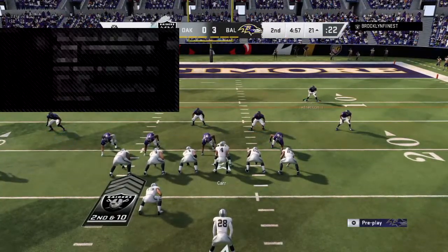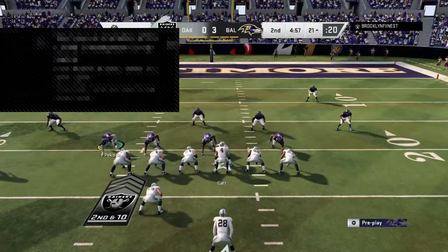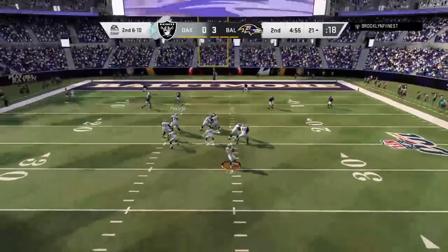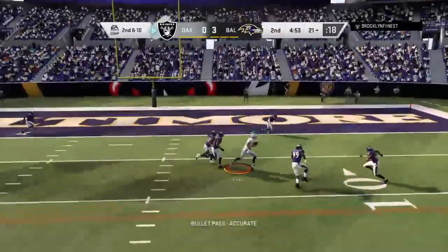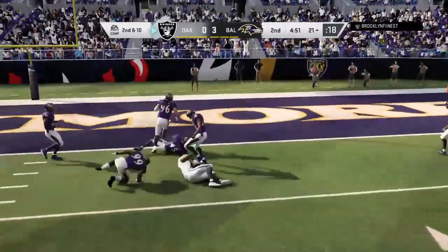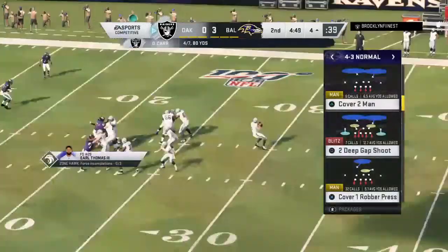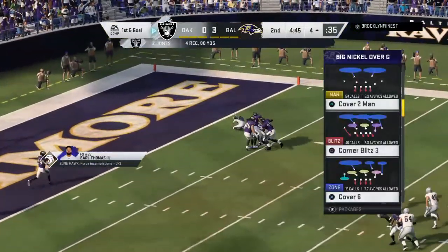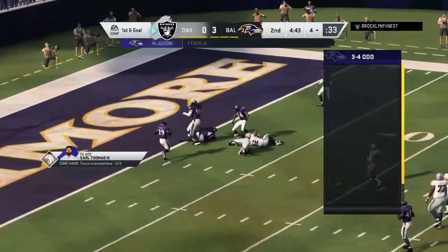Now Carr, after the incomplete pass, brings him up 2nd and 10. Throwing again, Carr. Caught by Jones, and all the way down inside the 5 to the 4. He's up now to 80 yards receiving in the ball game, and he's got a first down.